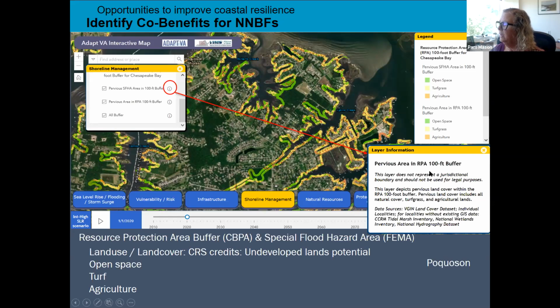As I said before, with the RPA buffer, we're using an individual VGIN land cover set. The localities, if it's their buffer data is available digitally, we use theirs. Otherwise, we created the RPA buffer using the tidal marsh inventory, the national wetlands inventory, and the national hydrography data set. This allows us to create the buffer landward of tidal marsh, adjacent non-tidal wetlands, and or free-flowing streams that are attached to tidal water. So those are the three data sets that we used.